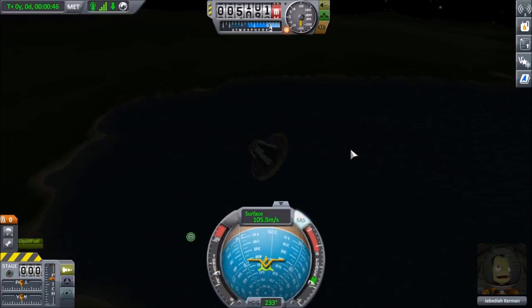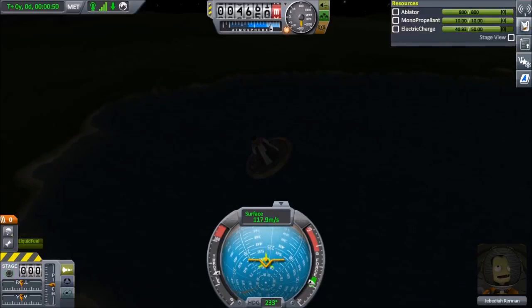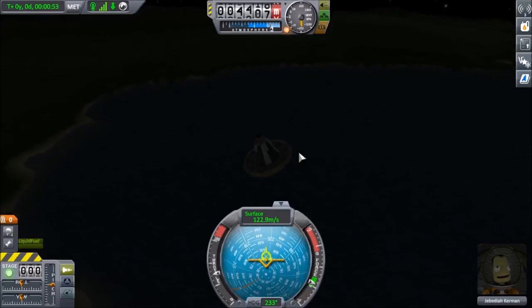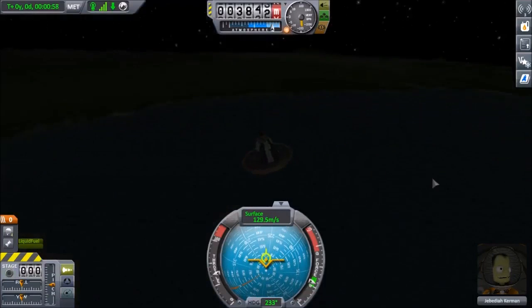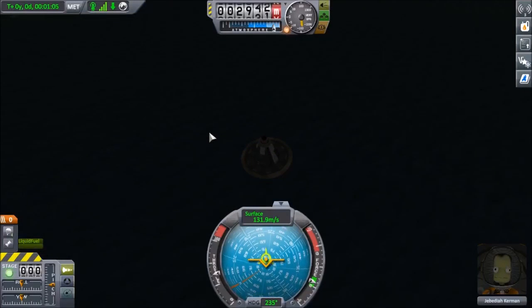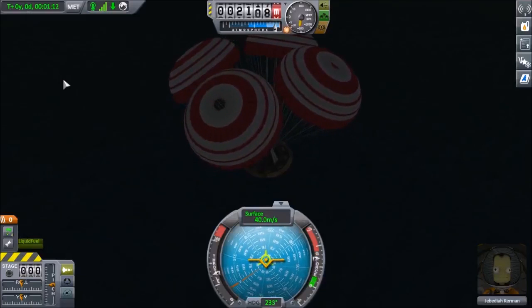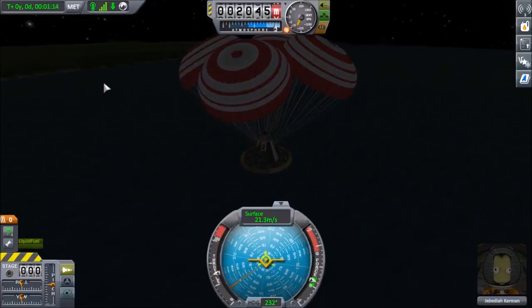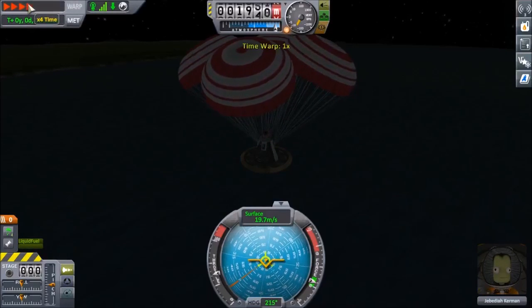Let her come down some more. I'm going to turn SAS off. No point wasting that electricity. Doesn't seem like these parachutes actually carry the vessel down very well. We're still coming down 20 meters a second. That's quick.